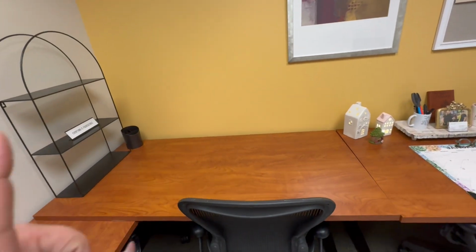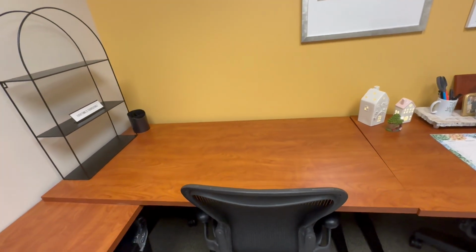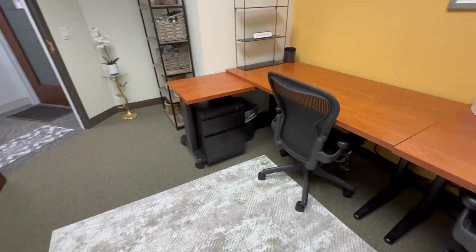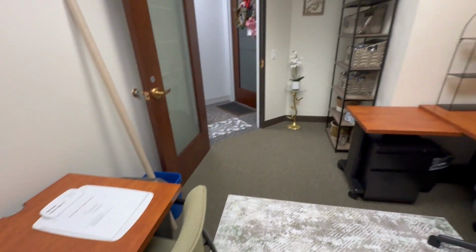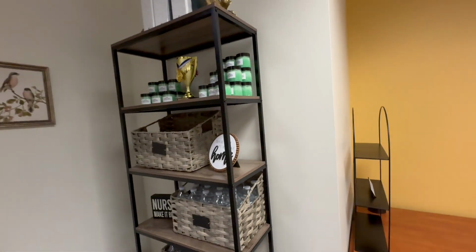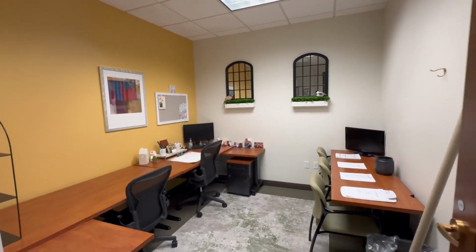monitor. I also got her a cell phone and a laptop so she can take those things out on the road with her. And yeah, I love the space. It came out so nice. And we're still not even done, but I wanted to show you. All right, guys, that's the second office.